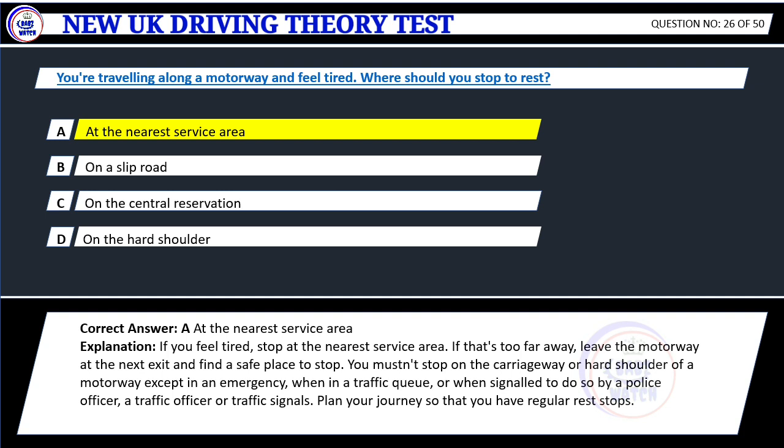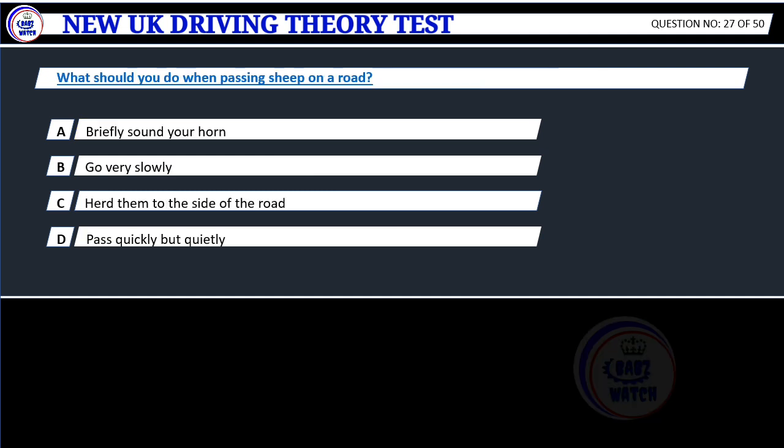Explanation. If you feel tired, stop at the nearest service area. If that's too far away, leave the motorway at the next exit and find a safe place to stop. You mustn't stop on the carriageway or hard shoulder of a motorway except in an emergency, when in a traffic queue, or when signaled to do so by a police officer, a traffic officer or traffic signals. Plan your journey so that you have regular rest stops.